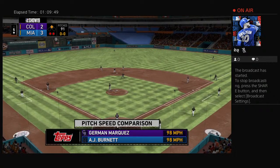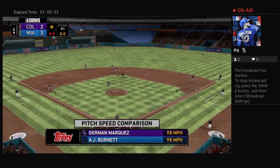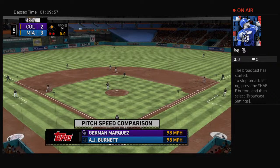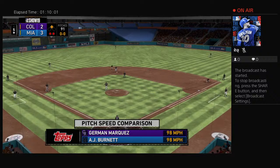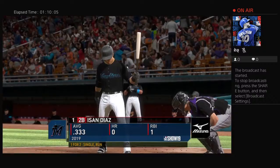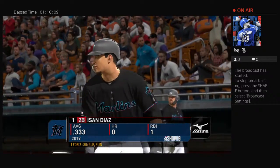So after the line out on the fastball, might be a pretty good time to check out the pitch speed comparison for these 2 starters. And boy, you can see it there. A couple of power arms out there as both of these guys are working in the high 90s. Now to the plate, number 1. He's singled in 2 trips to the plate thus far.